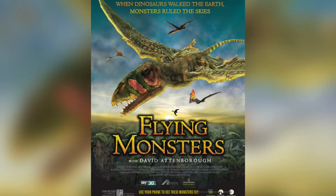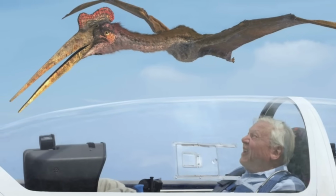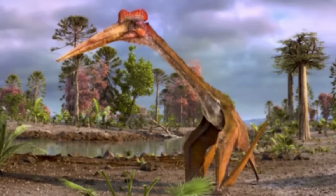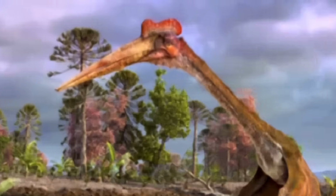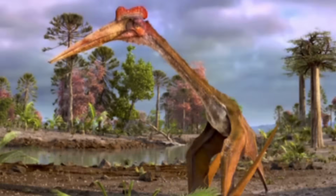Then we'll move on to Flying Monsters, and this one is also an improvement. It's not nearly as skinny, still skinny. I think the wings are also folded in pretty well, but honestly, the way the pterosaurs fold in their wings has always confused me, so I'm not really going to talk about that too much. But what I really like is the crest. I like how massive it is, and I like the bright red colors in contrast with the rest of the animal. I also really like the way that the beak looks. So that is another improvement on the design.